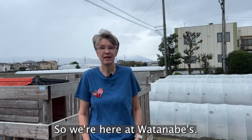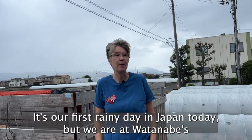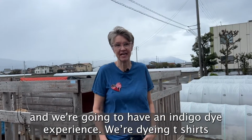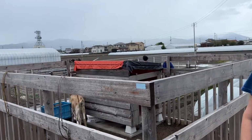So we're here at Watanabe's. It's our first rainy day in Japan today, but we are at Watanabe's and we're going to have an indigo dye experience. We're dyeing t-shirts and bandanas, and I'm here with the goat.